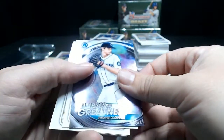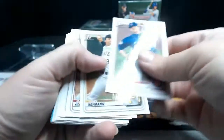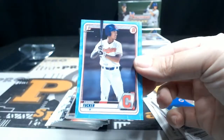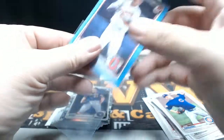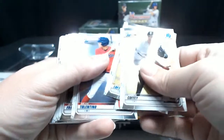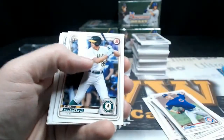What's this? Glimpses of Greatness, Emerson Hancock. There's a purple blue, or paper blue, Carson Tucker, number to 499 for the Cleveland baseball team, Brian T. That's coming to you. Ashby and Klein refractors, Coffee, Lofton, Tolentino, Franklin, Swaggerty, Jimenez, franchise futures are our chrome.